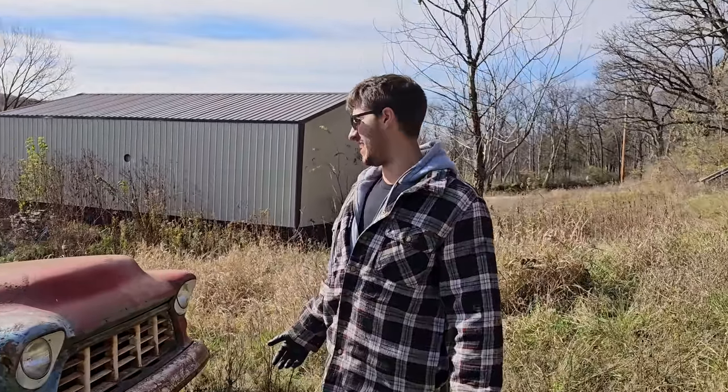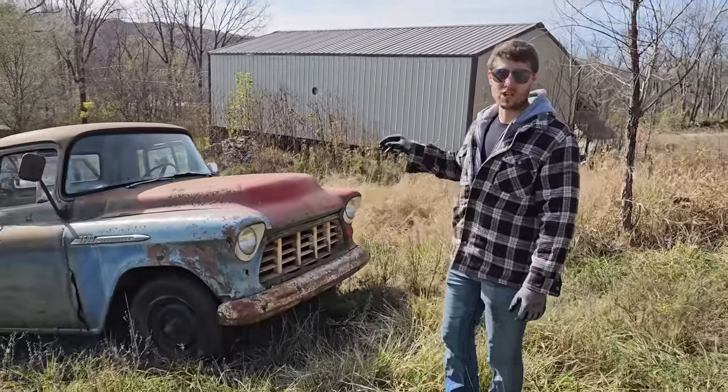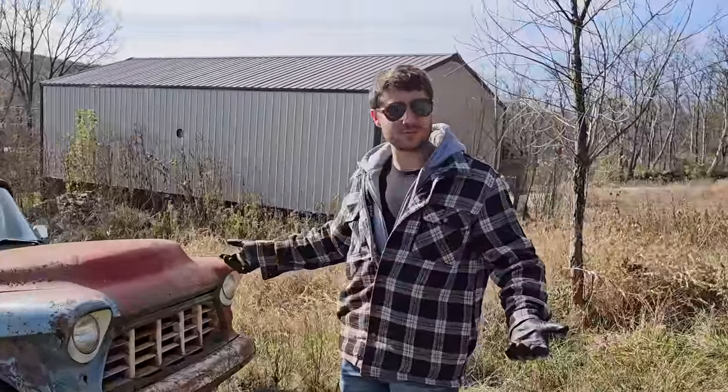Well, hello there, guys. This is our newest disaster we got here. It is a 1955 Chevrolet 3/4 ton, 3600, what they call it. And we're basically saving it from scrap right now.